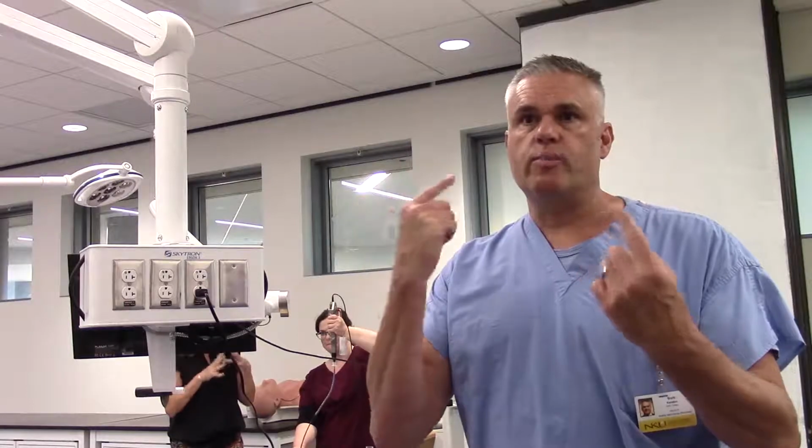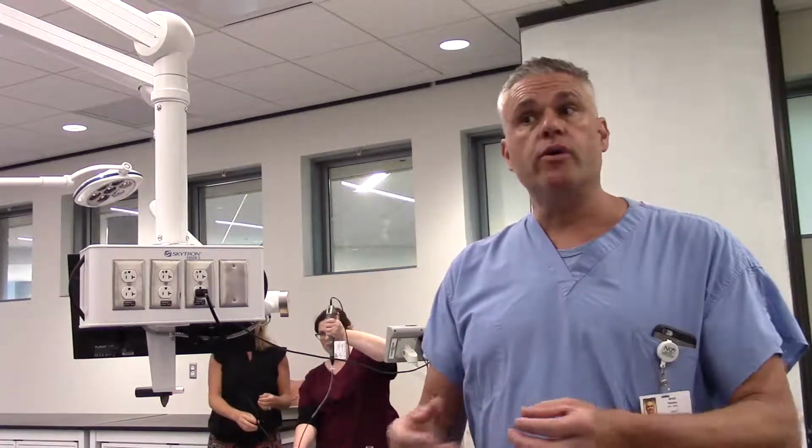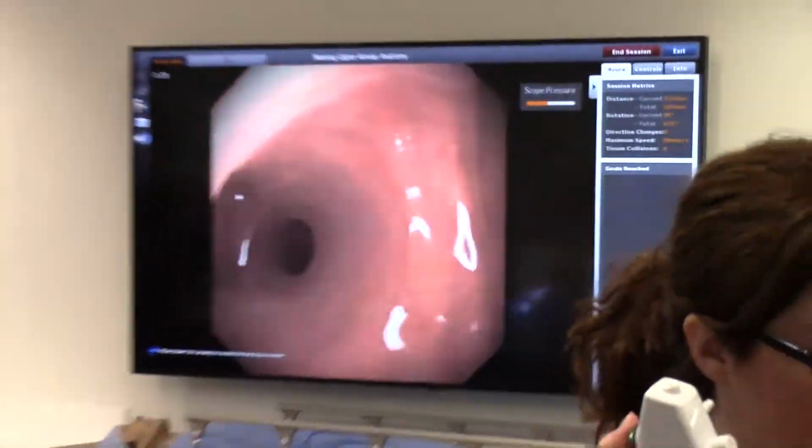We can change their pupil size, we can change their heart sounds, all of those components that we could take from a clinical situation and put into the simulation environment, and then we can create a scenario or a situation. The simulation environment is different for everybody coming into it.